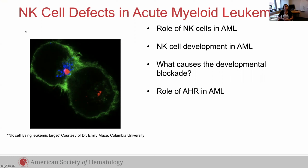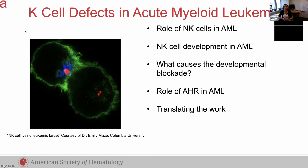We tested AML cell lines and primary AML patient samples and discovered that they indeed produce soluble factors that activate the AHR pathway. Co-culture studies with NK cell precursors and AML cells demonstrated a block in NK cell development, which we could then reverse by inhibiting AHR. We subsequently went on to show that AHR binds to the promoter of miR-29b and leads to the upregulation of miR-29b in the setting of AML.